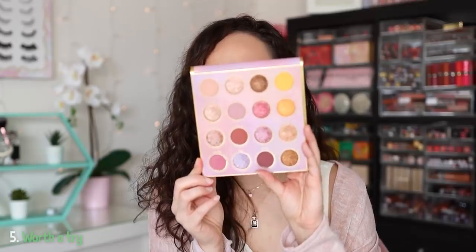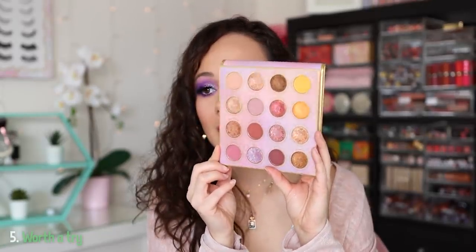And then the last one that we have to talk about in this category is the Odin's Eye Alva Eyeshadow palette. This one again is really beautiful. There's a lot of dimension in here. If you like these pinky kind of mauve-y tones, I really think you are going to enjoy this formula.